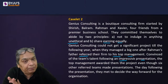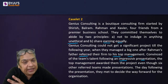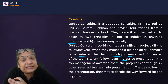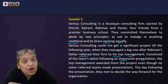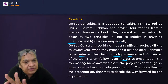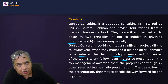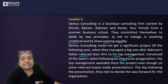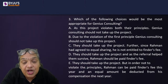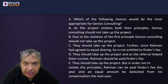Do you have the main points at your fingertips? Four friends from a premier business school decide to stand by two principles: do nothing unethical and share all your earnings equally. 1 year they struggled, second year they got a big contract after Rahman's father referred them to his firm. Now the firm was convinced of their talent, they made them do a presentation. Along with them, six others made presentations. But these four friends got the project. The day following the presentation, the four guys met to decide on the way forward for the organization. Which of the following choices would be the most appropriate for Genius Consulting?